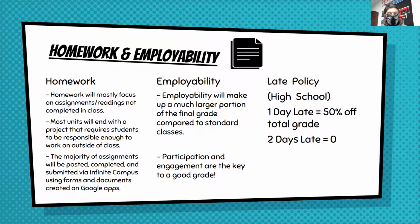And of course, the majority of assignments will be posted, completed, and submitted via Infinite Campus using forms and documents created on Google Apps. We're going to be making a lot of use of those classroom laptops for sure.